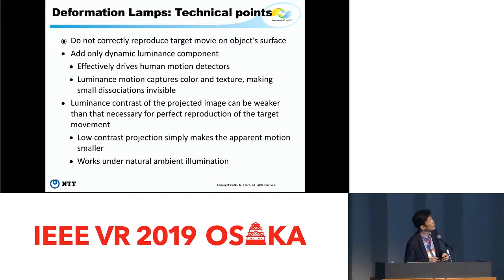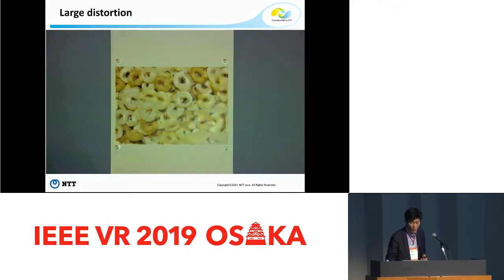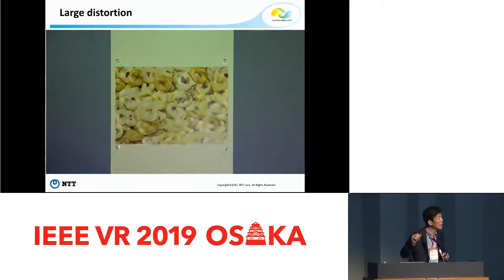Another thing I want to emphasize is that in a bright room, the luminance contrast of the projected image can be smaller. But it's okay, because it just makes the apparent displacement smaller, and our intention is not to reproduce something correctly. We only give an impression of motion, and even in that situation we see perfect motion. For example, this is the case where we project a deformation luminance pattern onto this image, and you see deformation of the pattern here. But one problem is the size of the deformation. If you make it too big, you probably see dissociation of the projected pattern and the original pattern.